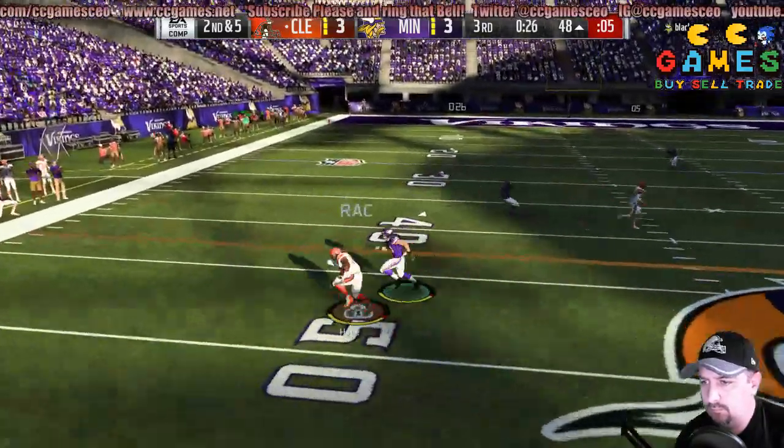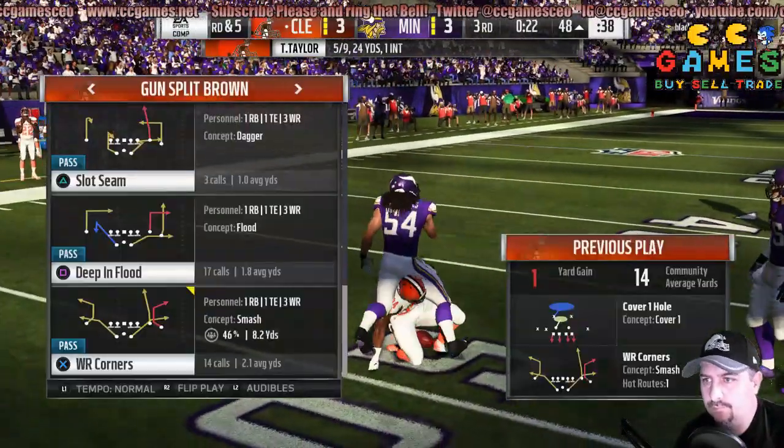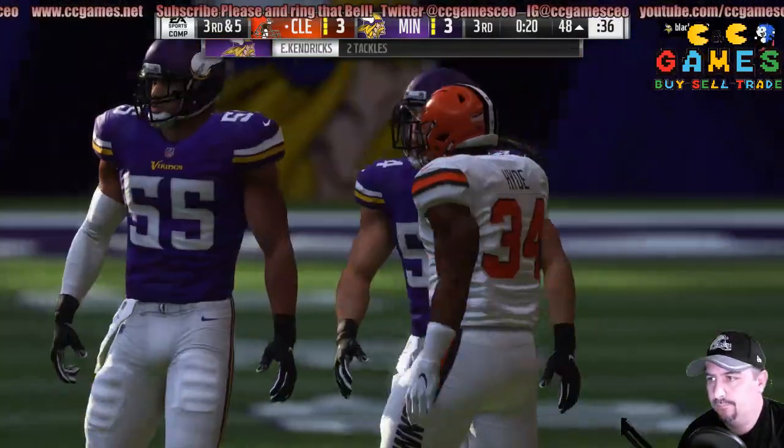Taylor to throw on 2nd down. He dumps it to Hyde. And he'll be brought down at the 48-yard line. They'll give him a yard on the play, and they're going to face a 3rd down.